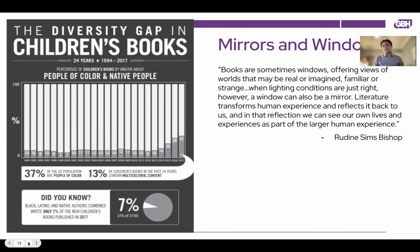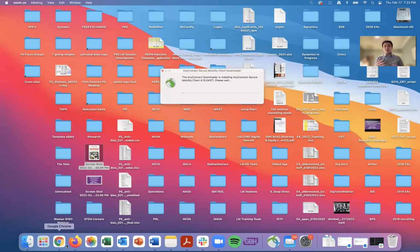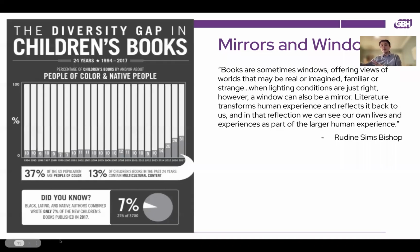I really want us to sit with this for a second. It's not the case that every single book needs to reflect every single student all the time. But it is really important that students sometimes see themselves in the materials that you're presenting in the classroom, right? They need to have mirrors so that their experiences are validated. And in addition to that, because we don't want students to only see things about themselves, we also want to make sure that they have mirrors into other experiences that they themselves don't have. Incredibly, incredibly important.